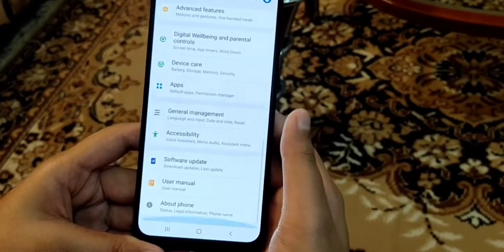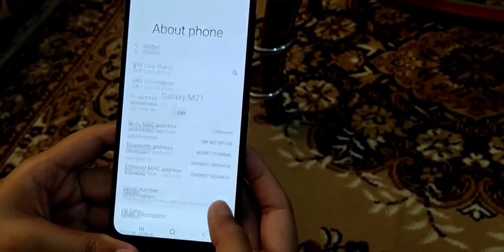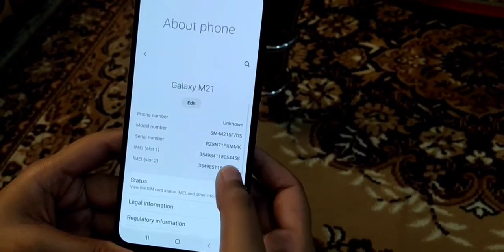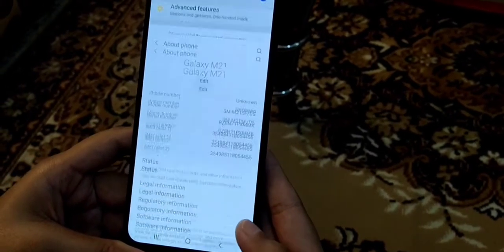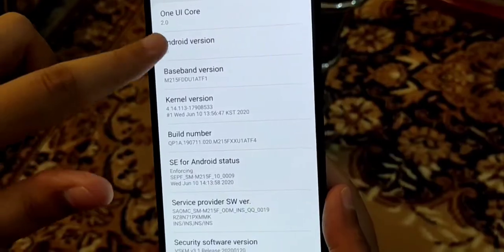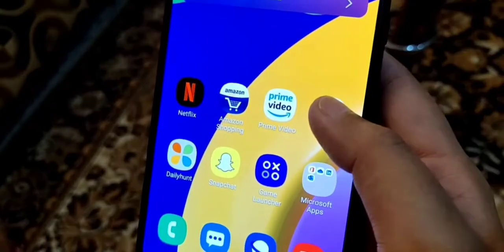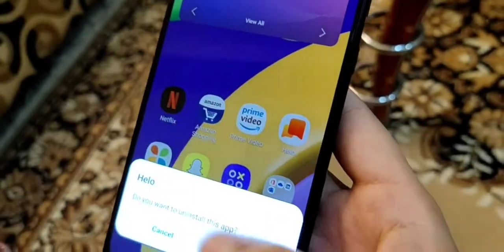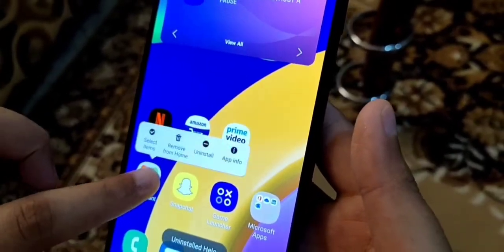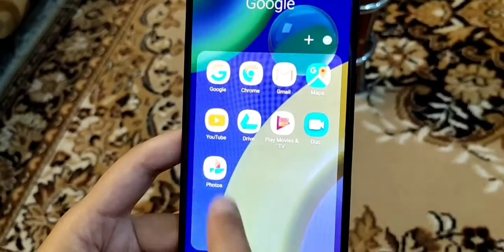Now coming to the settings part, this phone has the operating system Android 10. Guys, the camera quality was really good. I had clicked a few pictures, but I was not able to upload them into this video. Now I will just uninstall those apps which are not required and which my dad would not use. Guys, this phone is really sleek, it's thin, it's lightweight, it's user friendly.